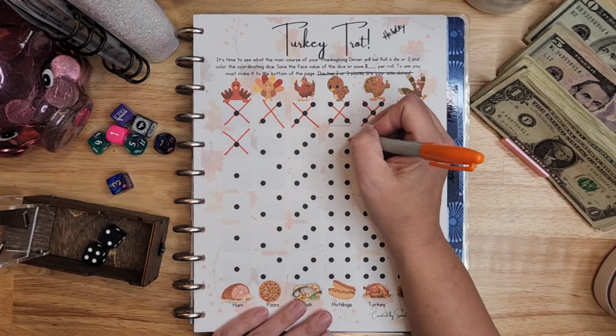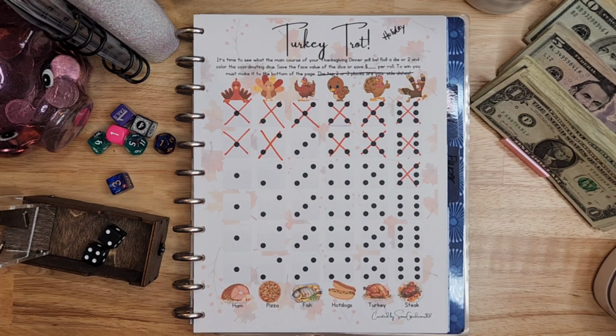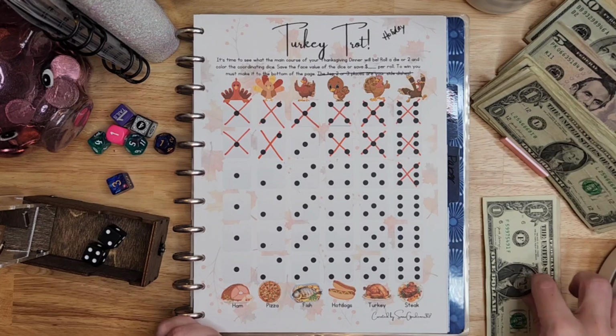All right, so we're going to roll that twice. So we've got a 4 and a 2. Wow, this is a pretty even race as far as what we're going to be having for Thanksgiving dinner.